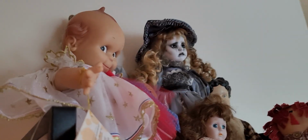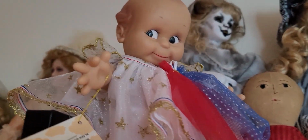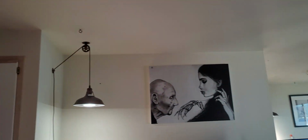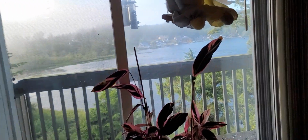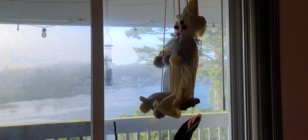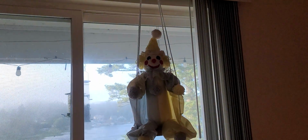I also forgot, when I was doing my little doll parade, I just love that Cubie doll. Just love them. I was doing the doll parade, and I missed my clown. This is my hanging clown, and I forget what it's from, it's a Sally clown. That one is a special clown too, and it hangs from the ceiling.